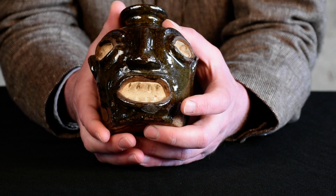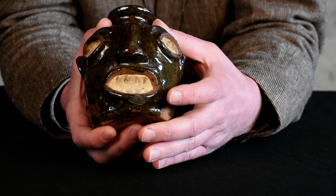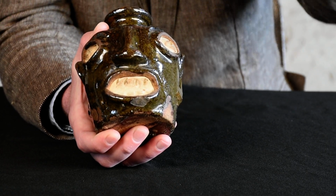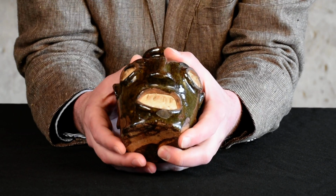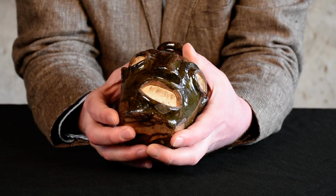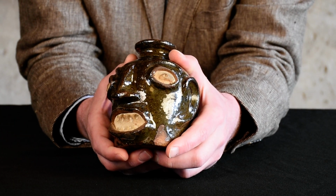Pieces made elsewhere in the Edgefield district have typically more finely done teeth, and also have a little crossbar across the center. A lot of these Miles Mill ones, you can see on this example, there's no delineation between the upper and bottom row of teeth. You have these great eyes. You can see how stylized they are, bulging out of their sockets.